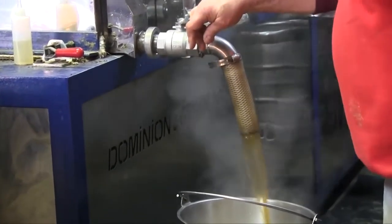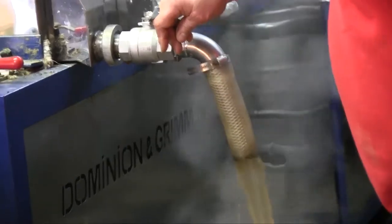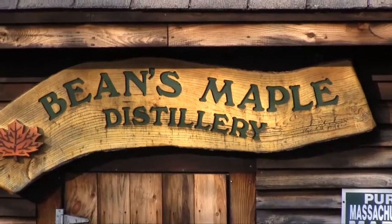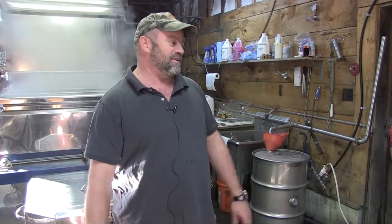We've been doing sap and syrup for years, generations in the family, but we built this sugar house in 1987. Everybody has a sugar shack or a sugar house, and he wanted something different. So he decided to call it Bean's Maple Distillery. It's kind of catchy, but it's the same exact thing as a sugar house. We do the same exact thing. But that's pretty much it.